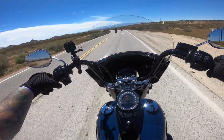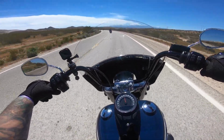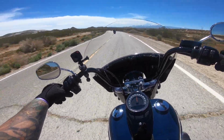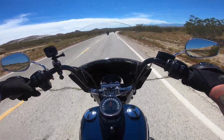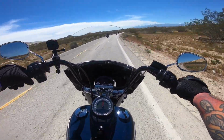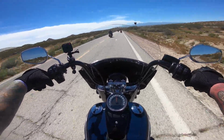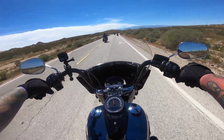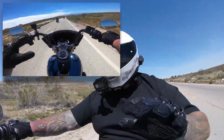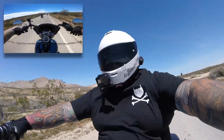But what I did want to talk about is how the Heritage Classic has the feel of this older Harley, but with the new stuff. My dad had a Softail back in the day, and I'll see if I can find a picture and post that up. This beautiful magenta maroon color, and I grew up loving that bike.